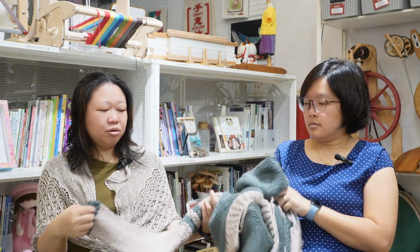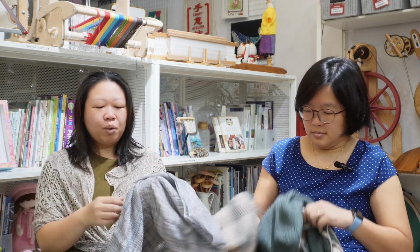And if you're looking at something where you don't have to fuss too much with shaping, because this has shaping, right? You need to decrease, you need to increase, you need to take measurements. Because if you are making for someone, you need to know roughly what size they are. And if this recipient is not someone you can meet face to face to measure, or this gift is meant to be a surprise, or it's meant for an overseas friend, then things that are one size fits all might work.